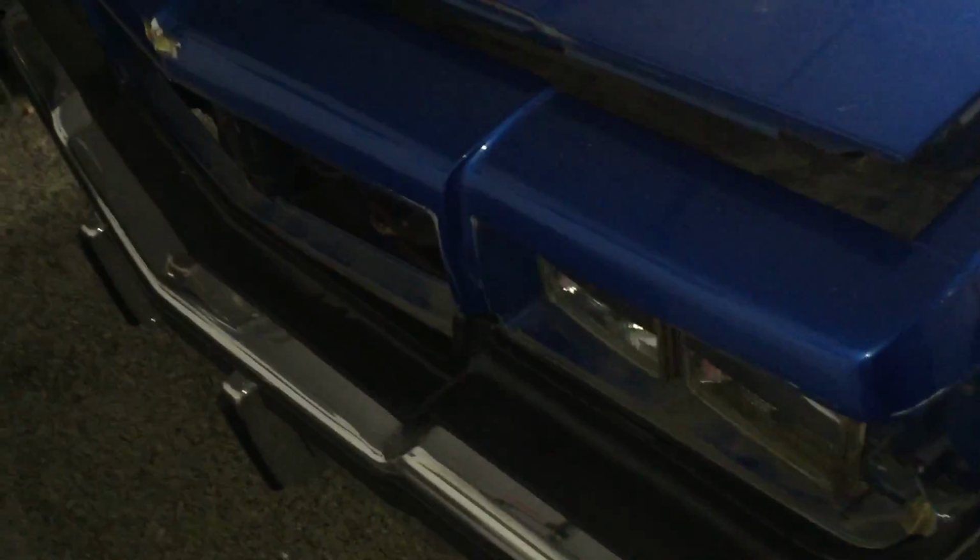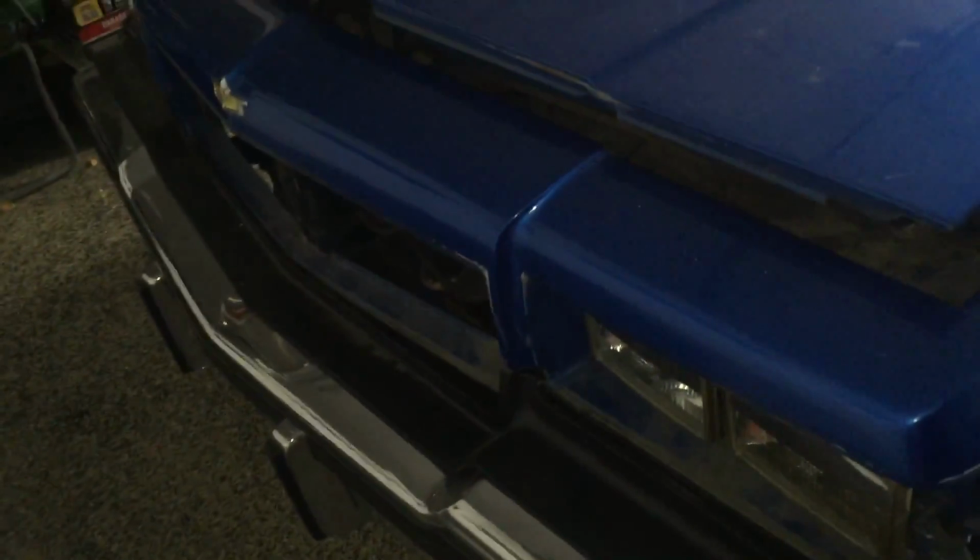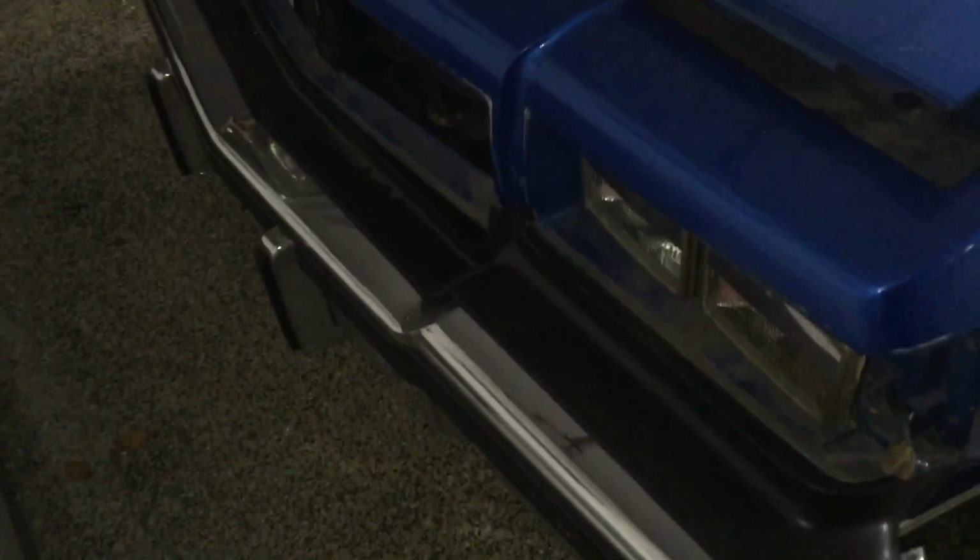The other thing too, on the front filler piece, shattered to pieces. It was an aftermarket one, so that's why the grill and bezels are out of it at the moment. But I need to still fit that in properly, so that's what's going on there.